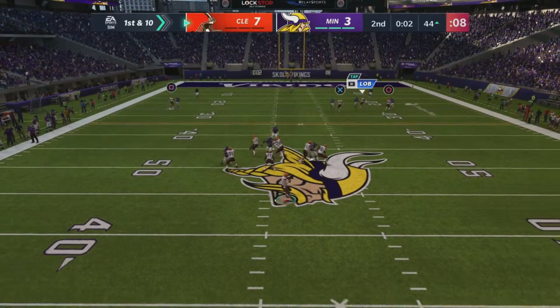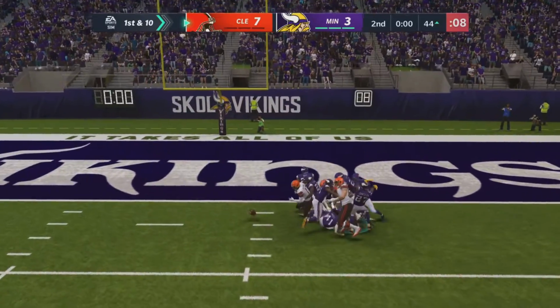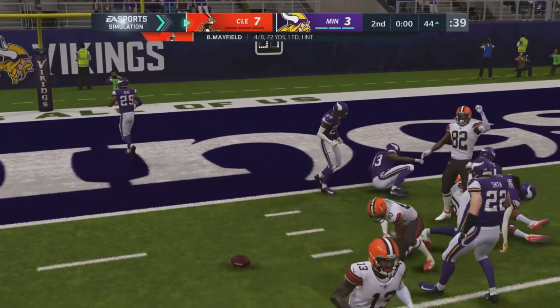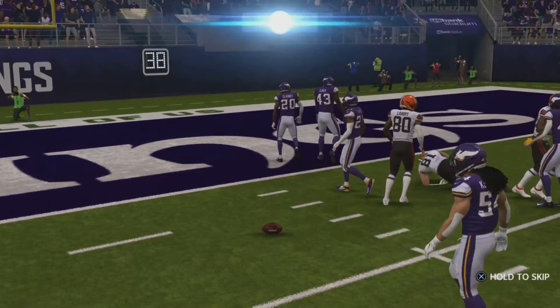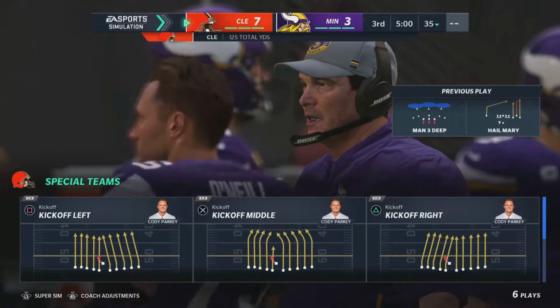Final play of the half, Mayfield. There goes a deep ball, end zone. And that is incomplete. He couldn't hold on through the contact. Brings up second down. You want the third quarter already? No problem. Let's do it. Vikings 3.